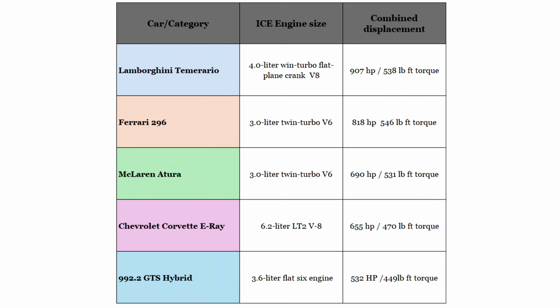Starting with the Lamborghini Temerario, there is a 4-liter twin-turbo V8 stuffed into the mid-engine of this car. For the Ferrari 296, it is a 3-liter twin-turbo V6. For the McLaren Artura, similar to the Ferrari 296, it's a twin-turbo 3-liter V6. For the Chevy E-Ray, it is the LT 6.2-liter V8. And for the Porsche 911 GTS Hybrid, the engine is a 3-liter flat 6 engine.